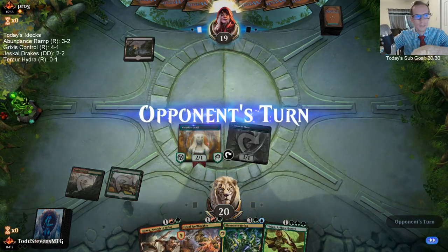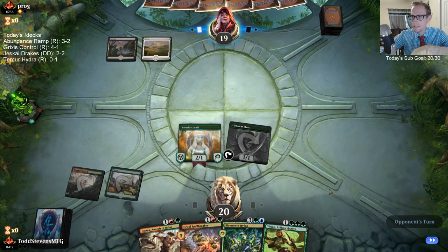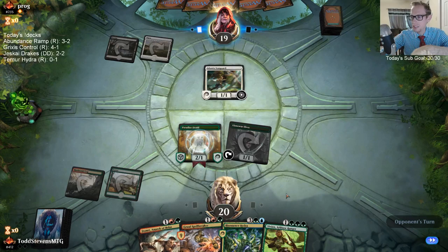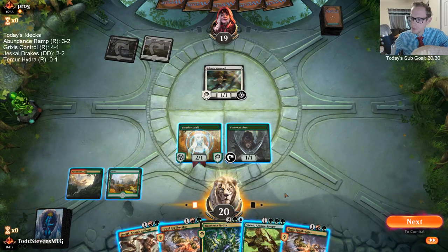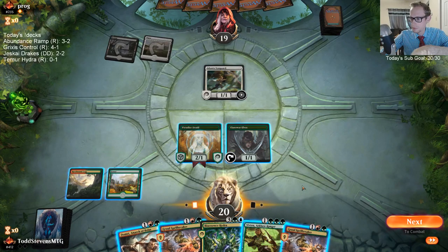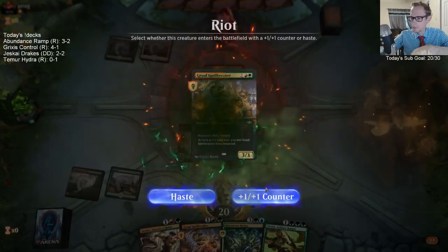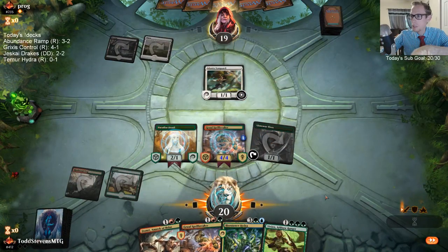So I'll go Paradise Druid instead of Domri, because Paradise Druid can have blue mana. Yeah, there you go, Twitch Mobile. Oh, stop having an Adanto Vanguard. Just stop. This was not the card I wanted to play this turn.